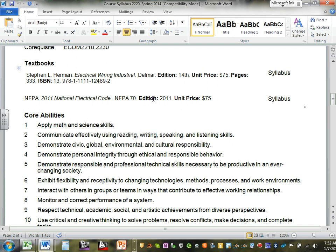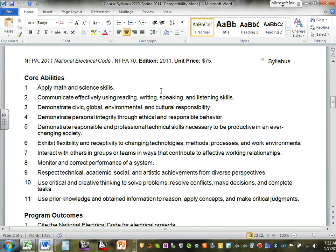National Electric Code 2011, we will continue to use it, guys, because in Minnesota that's what applies until July 1st. That's when we switch to 2014. So we're not going to switch here.